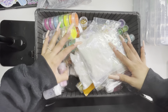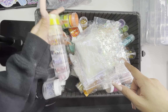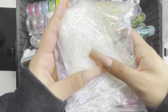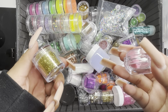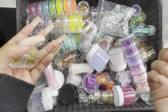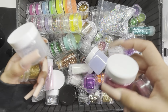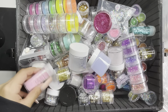As you can see, I have a big variety. I have some in bags. I do already have some in these containers, so some of it I just need to reorganize. But you can see everything is either in bags or little containers like this, which honestly, you guys, I'm tired of these little containers. This is why I want a better organization system for my glitters, because everything's either in bags or containers, and big containers like this, and it's not even filled all the way up, if that makes sense. So yeah, I wanted to get more also to have space.